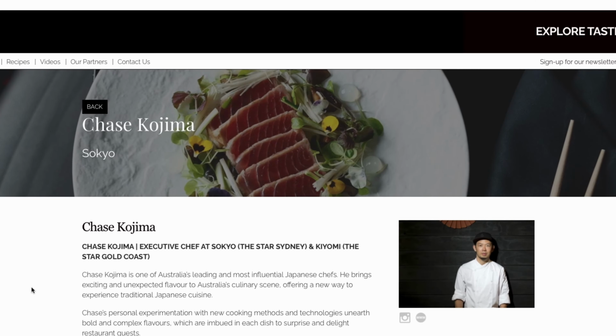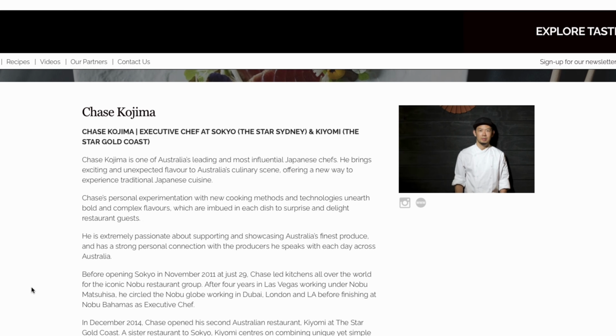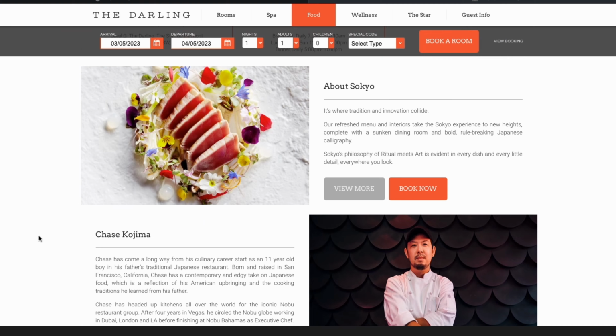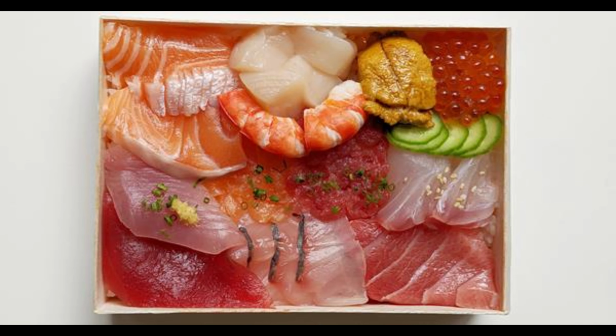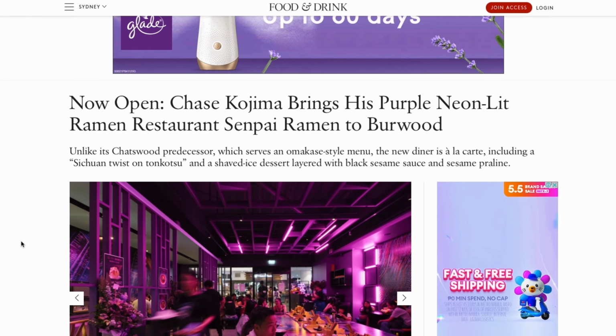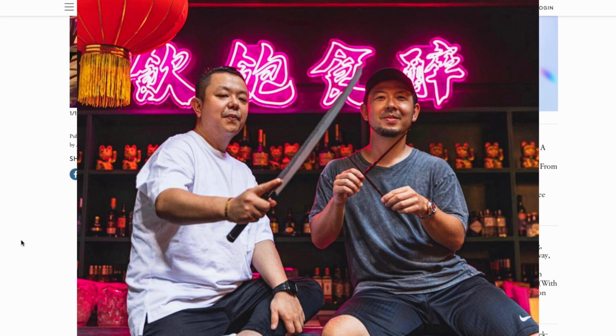Number one, Senpai Ramen is the brainchild of award-winning chef Chase Kojima, whom you may know as the former head chef at Hadit Restaurant Tokyo and of Simulation Senpai, the pop-up in Haymarket that served up chirashi bowls that look like this. Two, Senpai Ramen Burwood is the result of a partnership between Chase Kojima and Howin Choi, the mastermind behind Ni Hao Bar and Kowloon Cafe.